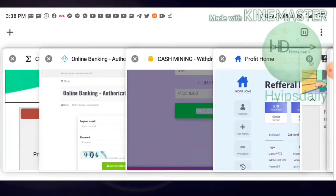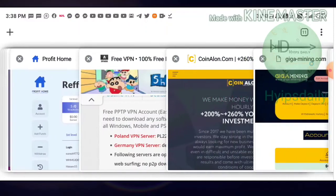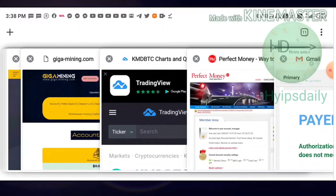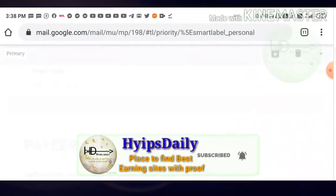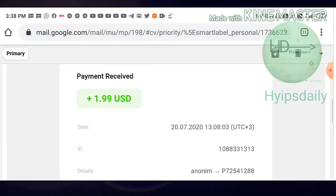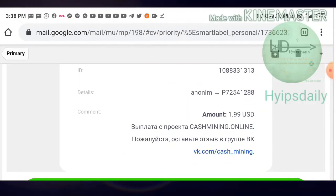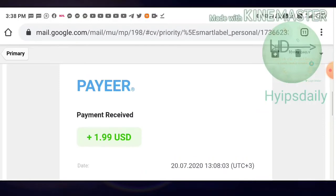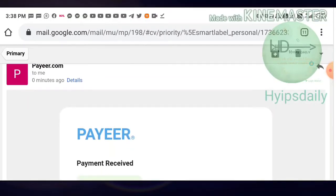You can see here I just received an email from Payeer.com which notifies that I've just received $2 from this site. Sorry, you can see here, friends, $1.99 was received from this site, cashmining.online. Withdrawal is very instant, friends. Within seconds it will reflect in your Payeer balance. The site is really good and genuine, friends.